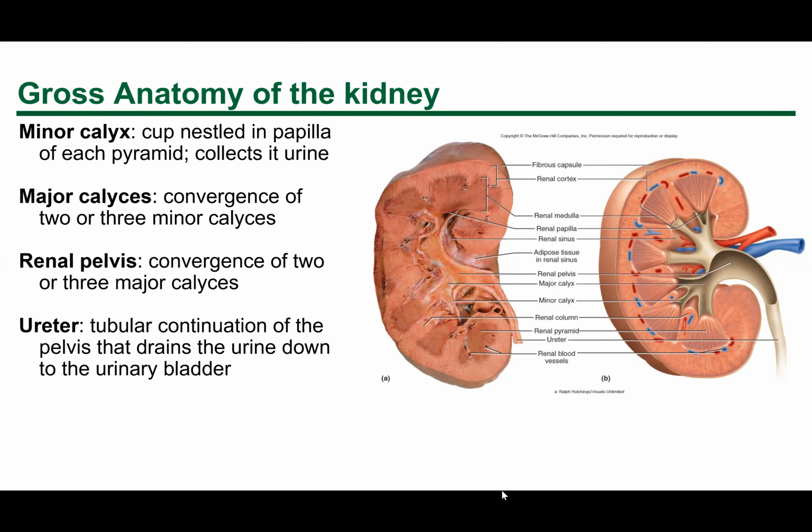I also hope whoever was walking by heard me say kidney nipple and were like, I need to go look that up. Although I shudder to think what that Google search result would look like.